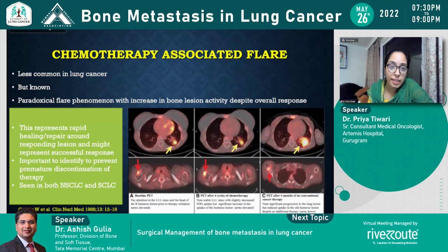A very important thing is chemotherapy-associated flare, and this is very important from the radiology point of view. We have been hearing about flares in a lot of cancers, especially breast cancer and prostate cancer. It is less common in lung cancer, however it is known. Why does it happen? Because it represents a rapid healing repair around the responding lesion. It might represent a successful response. So you have an increased activity of the healing process going on, and that is why you see a flare.